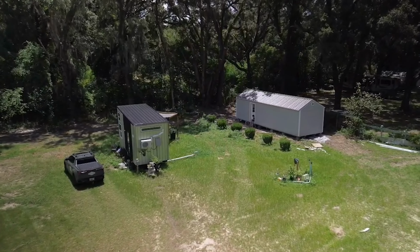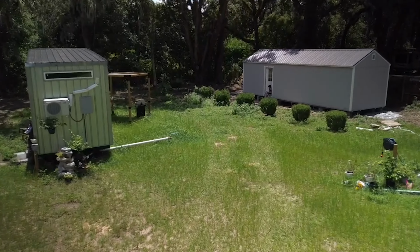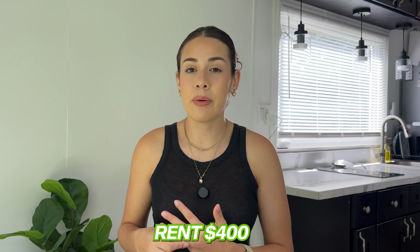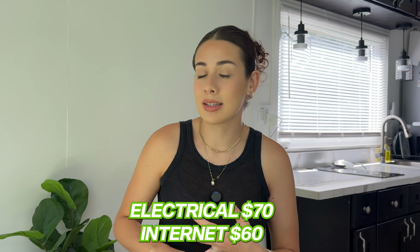Now, we have been living tiny for over a year, so I do have some comparison prices after you actually build it, in terms of how much it costs to live in the tiny house. Before we actually bought our now property where we park it for free, obviously because we own the land, we did rent out a little spot in front of a house that had an RV plug, and they rented it to us for $400 a month. And we had to pay our portion of the internet and also the electric bill, which ended up being $70 for the electric and about $60 for the internet.